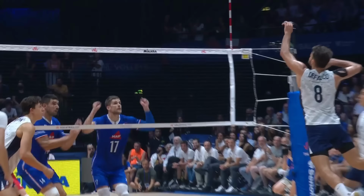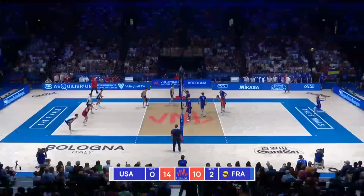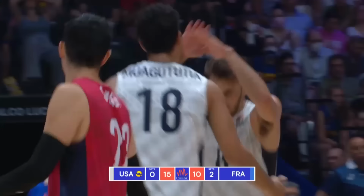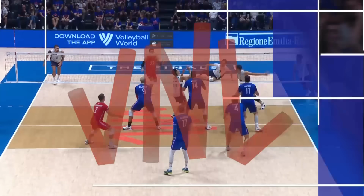Just waiting patiently. He gets a chance. I think Patrice is good. Boyer can come in and hit from up near the ceiling. Oh, yes. How good has he been on the right side? I mean, he's always been good when he's in rotation one, then they set him in service, but this is a back row attack from the right side of the court.